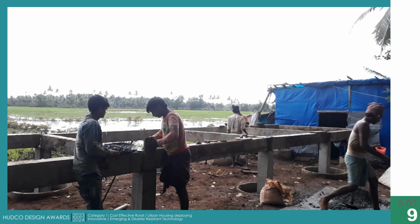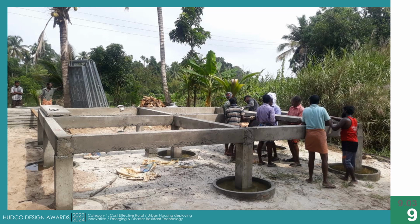Slowly the platform is forming up. The columns, the rings, and the beams are in place. You can see a square-shaped platform, one of the 10 houses. You can also see the frames in the photograph. The frames for the superstructure are there.